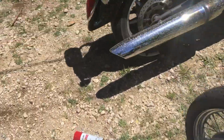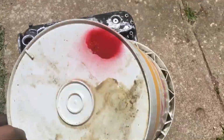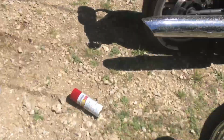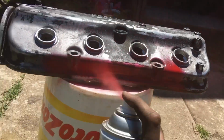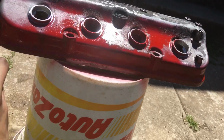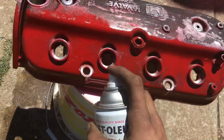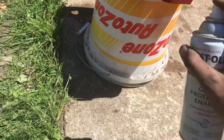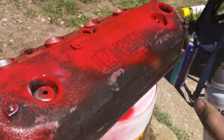So now you're gonna want to find something to paint your valve cover on. I'm gonna use the trusty old bucket. Now, this is where the horsepower comes in. Oh yeah. Red. See, a lot of people don't know this, but red equals race car. It's kind of any and all. Oh, got it in the threads, doesn't matter.